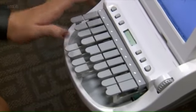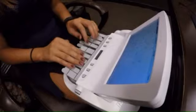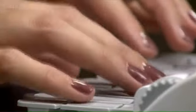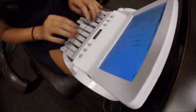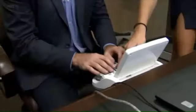So why not use a regular keyboard? Because on this machine, you can hit all of the letters down at one time, whereas on a normal keyboard, you have to do one letter at a time. So I can type 3 words in one stroke. So it's like playing a musical instrument. In a way, if you have played a musical instrument in the past, they say it comes a lot more natural to you. Well, I play guitar, so let's see if it comes natural to me.